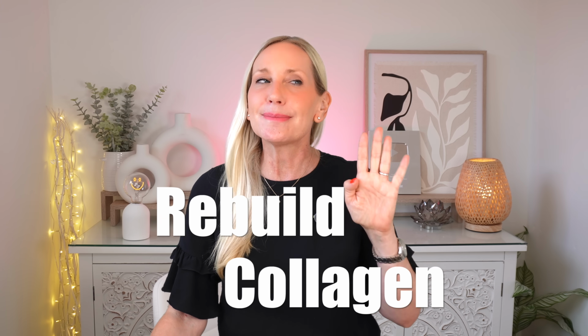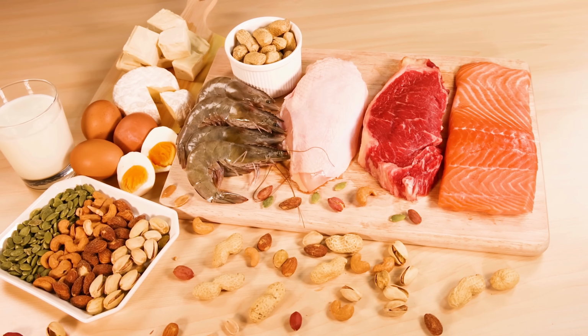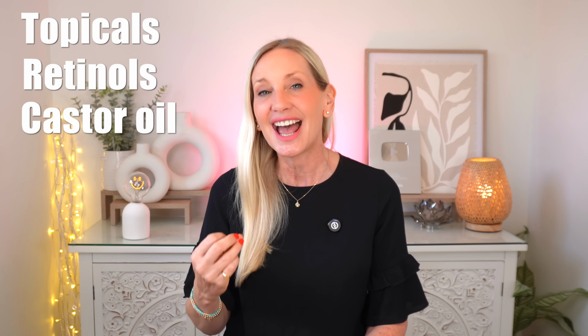My first step is rebuild your collagen naturally. Sounds easy, right? But let's support our collagen from within. That means a high protein diet, collagen boosting nutrients like vitamin C, zinc, and amino acids. And one of my absolute favorites, topicals, retinoids, retinols, and yes, castor oil, which supports tissue regeneration and deep hydration. Now you can also explore red light therapy, something that I'm a huge fan of, and microneedling. Microneedling is sensational. It causes little micro injuries, which in turn gets the body working again and producing collagen again.